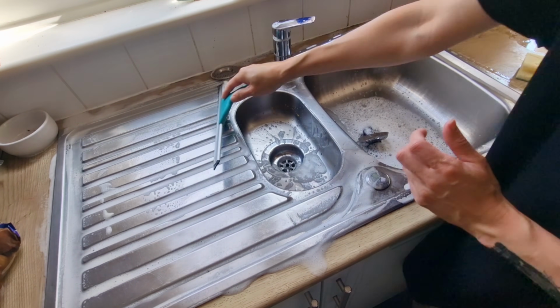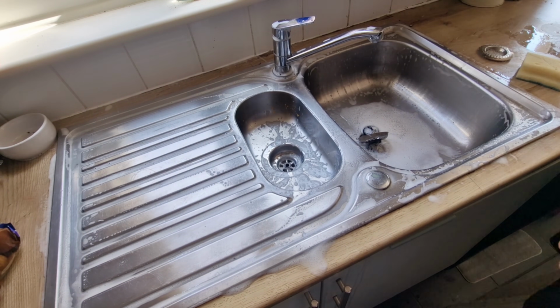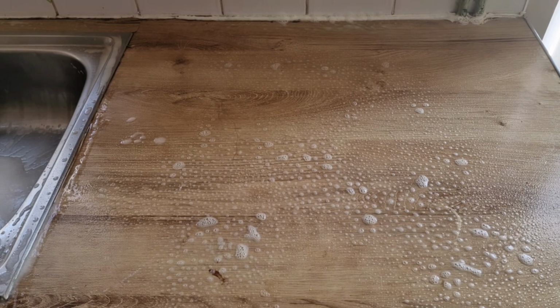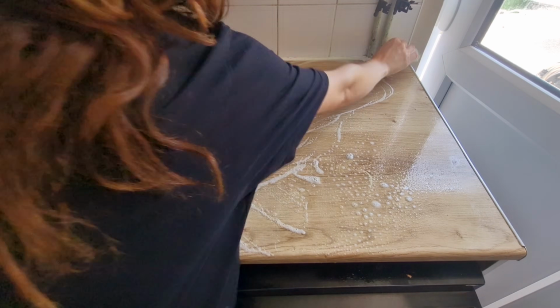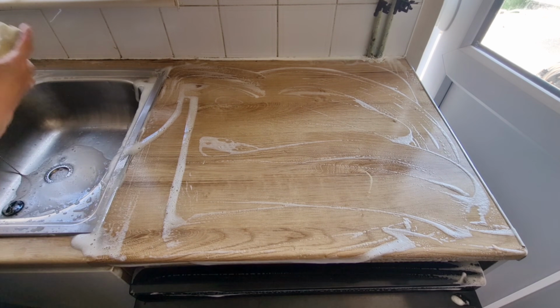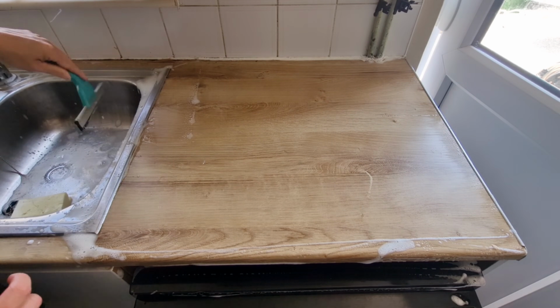I'm using a window wiper to wipe down my sink because it's really hard to drain. I'm keeping with the Flash Apple Blossom one that I've got going on because it's absolutely beautiful. Every time I use it, my middle son, Alex, says, oh, so nostalgic, that smell. I don't know what he's referring to, but he says it reminds him of something from when he was younger. So apparently I've got to get loads more of it, which I'm going to do anyway because this spray is beautiful and I always use it in the kitchen.